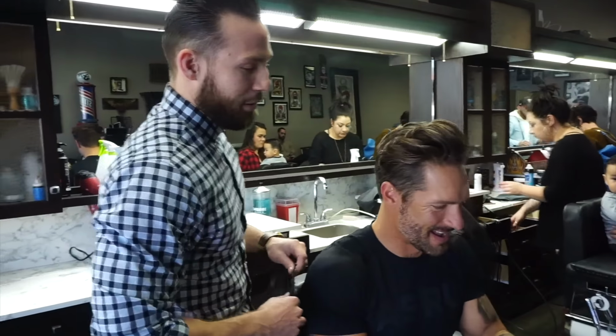Yeah, man. Perfect. And I mean, you don't have to find the exact picture you want. It's just more of the style, you know? You can always adjust it with your barber. So you don't have to find the exact picture. It's more the style. And you can always combine a few pictures. You like the length of one, you like the style of one, and that always helps.